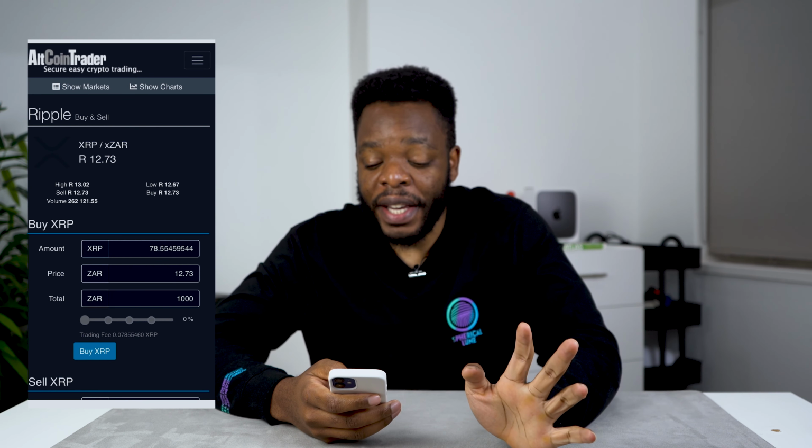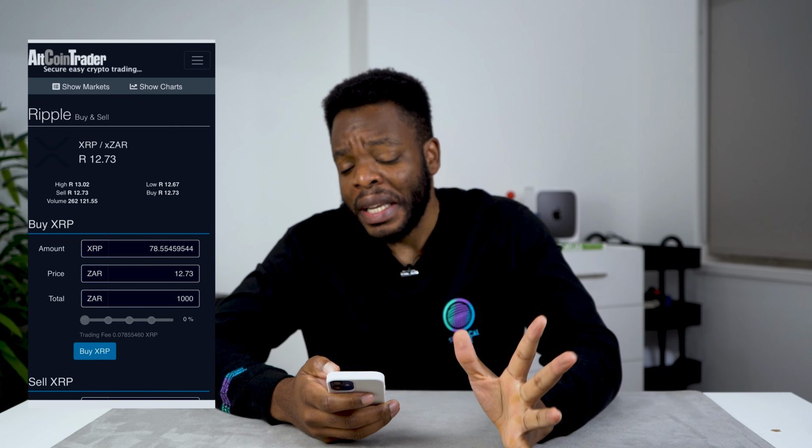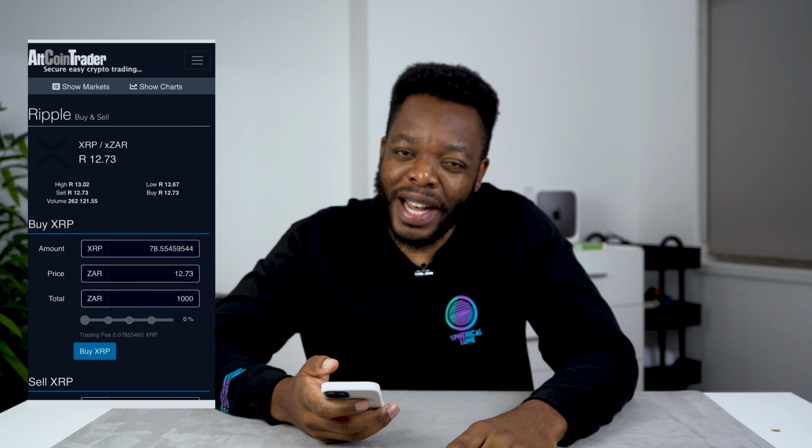So the interface, as you guys saw, is on the complicated side. Easy to buy, I'd say medium easy to buy. It's really not that easy, but it's also really not that hard. But you have to know exactly what you are doing, which is something that, if you're planning to use this app, you're really going to just have to try it, maybe lose a couple of rands.